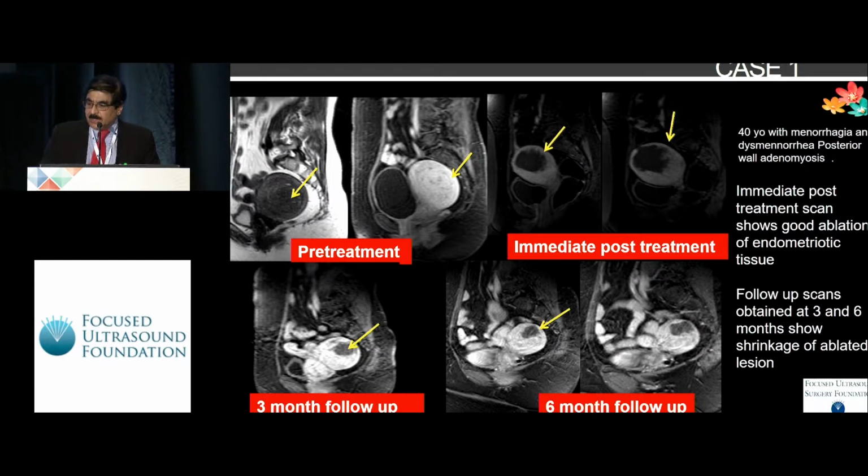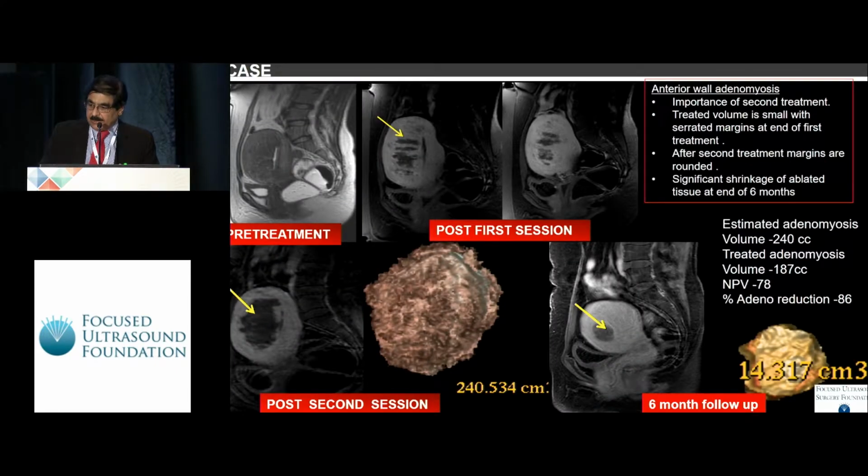Examples: the pre-treatment heterogeneously enhancing adenomyosis, and you can see immediately post-treatment there is a large area of NPV, and 3 months and 6 months follow-up shows a progressive decrease both in the size of the adenomyosis and the non-perfused volume. In this case, at the end of the first treatment, we can see the area of the NPV, which many people might think is enough because it's almost crossing 50%. But if you look at the edges of the treated adenomyotic tissue, it had a serrated margin. And therefore, we were not happy with that. And we went ahead and did the second setting of the treatment.